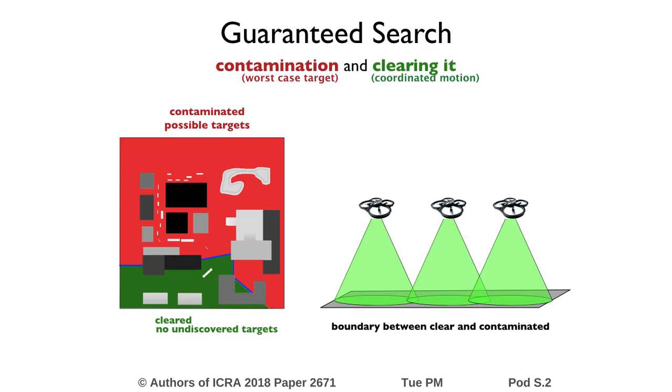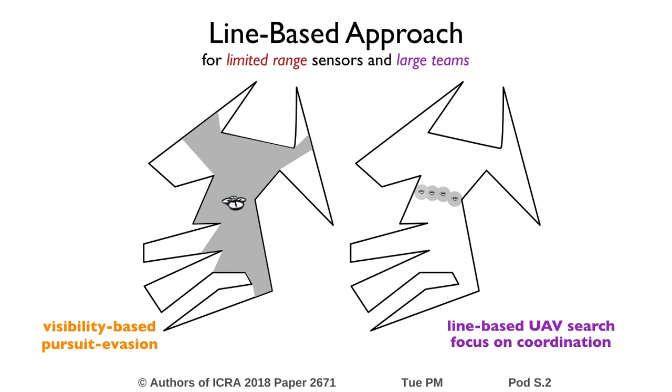You can maintain that boundary any way you like, from above, from below, in 2D, 2.5D, or 3D, as long as you can guarantee that your sensor footprint covers that part, but you need a 2D model of the environment. At the core of the paper is a line-based approach, based on limited range sensors, which you see on the right, so you need very large teams that sense on these line formations.